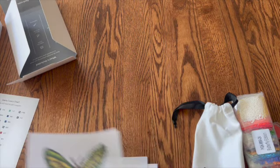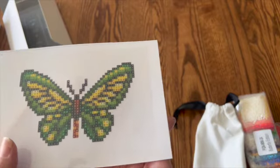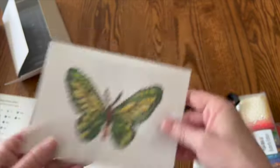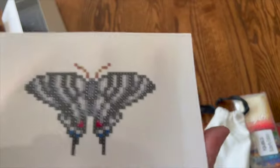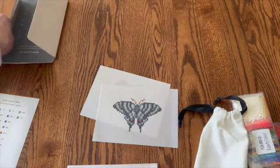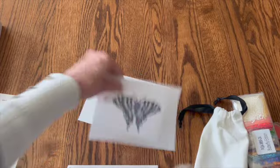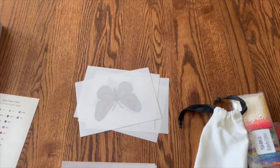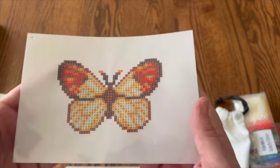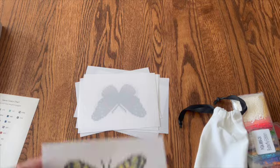Okay, so here, I have no idea what these names are. I'm not even going to try to pronounce them. This one's not bad. This one is a green bird wing. This one, I have no idea, papilla. That's really pretty. This box is annoying. Okay. This one is a zebra swallowtail. And then we have a monarch. That's really pretty. And I don't know what this is. Okay, there's this one. Can't pronounce it. This one is Vanessa something or other. I can't pronounce this one either.